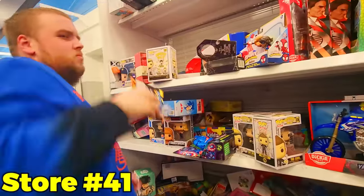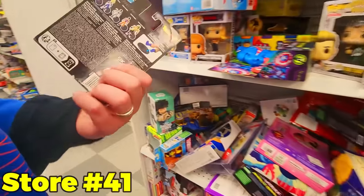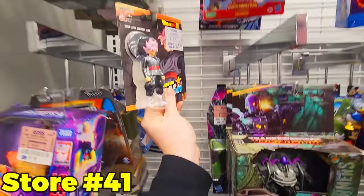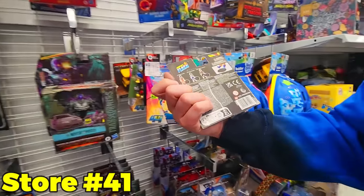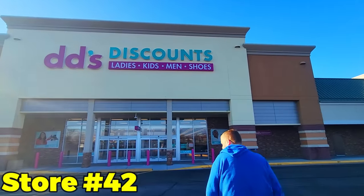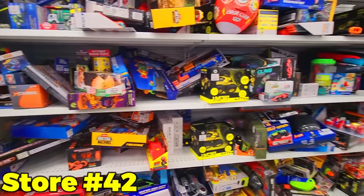We did find a Vegeta, but then right as we were gonna leave, we noticed the Goku Black Rose Flash figure sitting in the back, one we were still missing, and we actually scored at a Ross. How about that? Right next door, there was another discount store called Didi's Discount. So we figured we'd go look for the rest of those Flash figures.